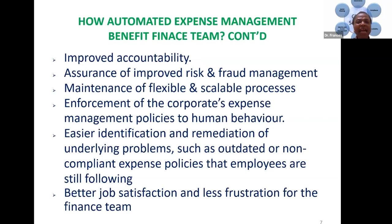We also look at the easier identification and remediation of underlying problems, such as outdated or non-compliant expense policies that employees are still following. We all know that in the course of dealing with human beings, a whole lot of issues come in. So an automated system will enable you to identify these on time, and also remediate them, unlike when you're dealing with it manually. There's always a problem dealing with human beings, because that is what human beings are, and you cannot change it. The only thing is that it is an ongoing concern. You keep on updating the system to manage the issues as they come on a daily basis.